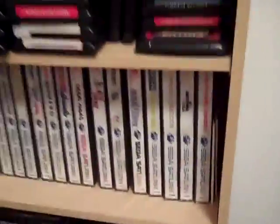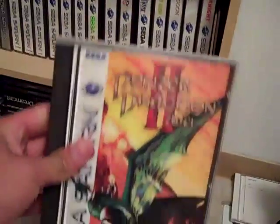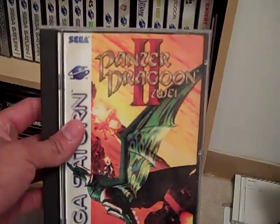Alright, I keep my Sega Saturn stuff right over here. My game room's a little messy, but I'll start with this game I got at a flea market. It's Panzer Dragoon Saga. For a flea market game, it's not bad. It's in great condition. The case isn't cracked or anything.